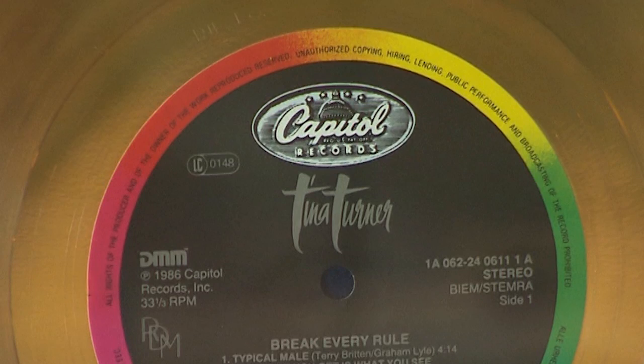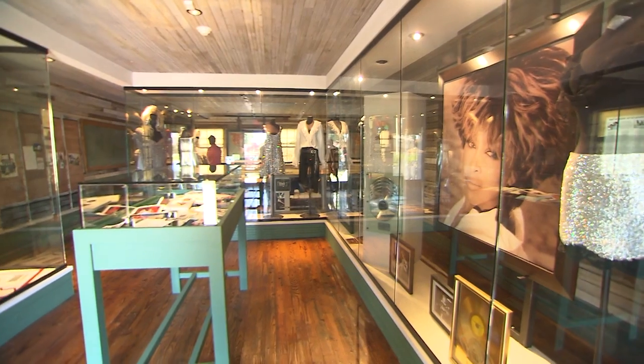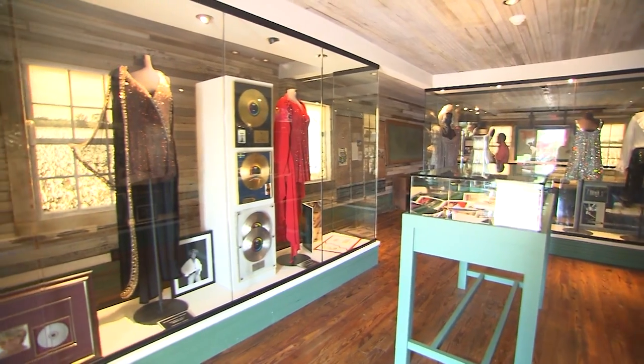Like Tina Turner started out nice and easy in this tiny schoolhouse, the community is prouder than Proud Mary for what the Queen of Rock and Roll has meant to music from this part of the state.